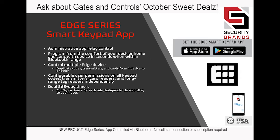Cool things about the Edge is, obviously you guys have probably been in the industry longer than I have, but with me getting a lot of tech support calls, I see people lugging laptops out to the gate or portable printers to try to get their audit trail or see what codes they have in the unit. This was designed to eliminate that. So everything is done through this app. You can keep up to 10,000 entries on your audit trail. Can add up to 8,500 codes on this unit. I can manage them all through the app. I can go pull my audit trail when I need to.